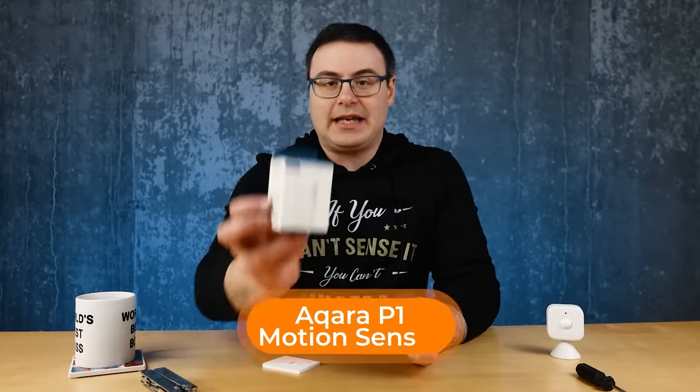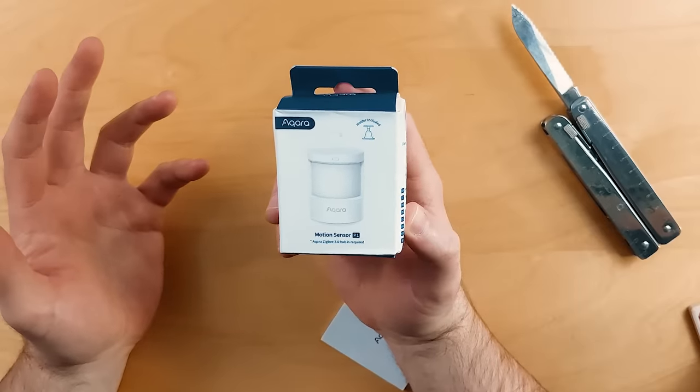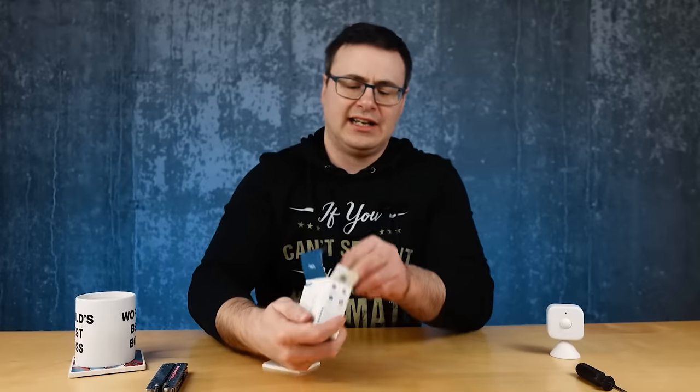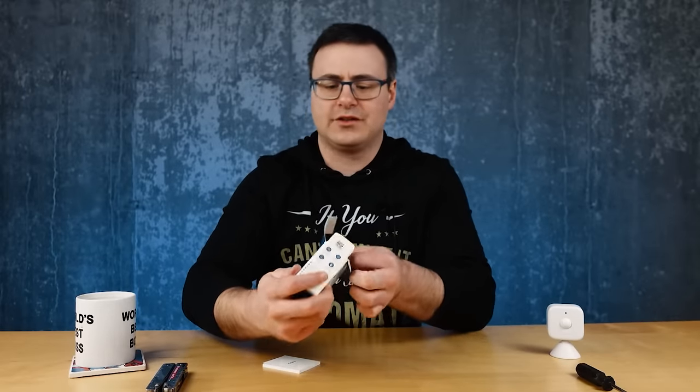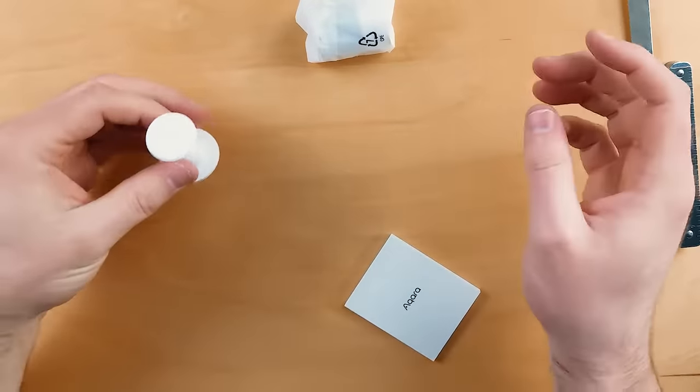Oh, interesting. This is the P1 motion sensor from Aqara. It's going to require the Zigbee hub. It's a motion sensor that includes a light sensor on it, which I think is intended to give you some more automation options. Pretty standard stand we got.